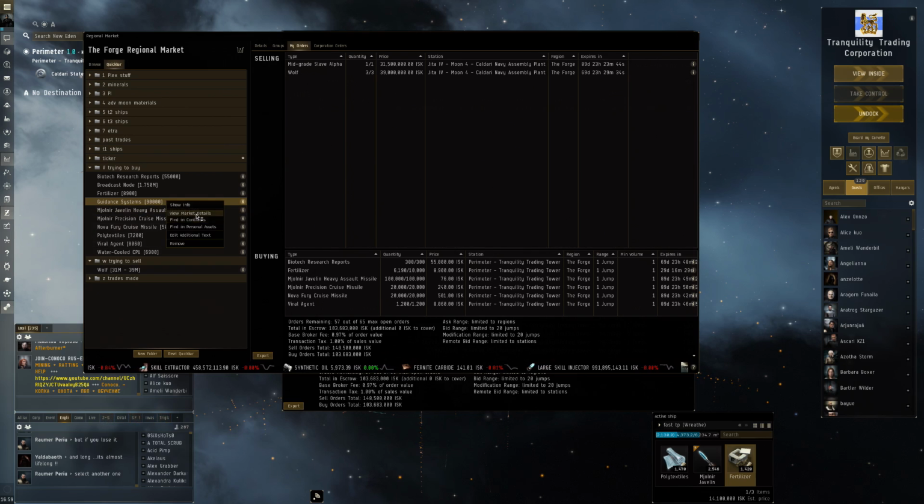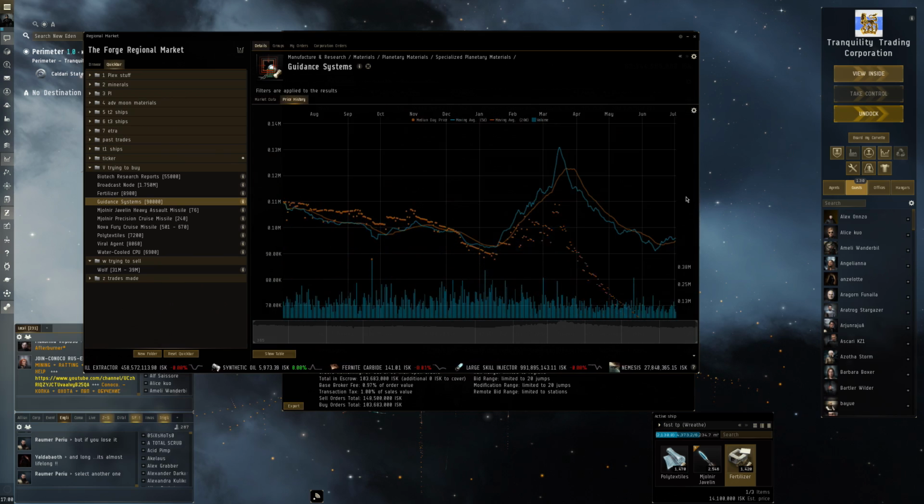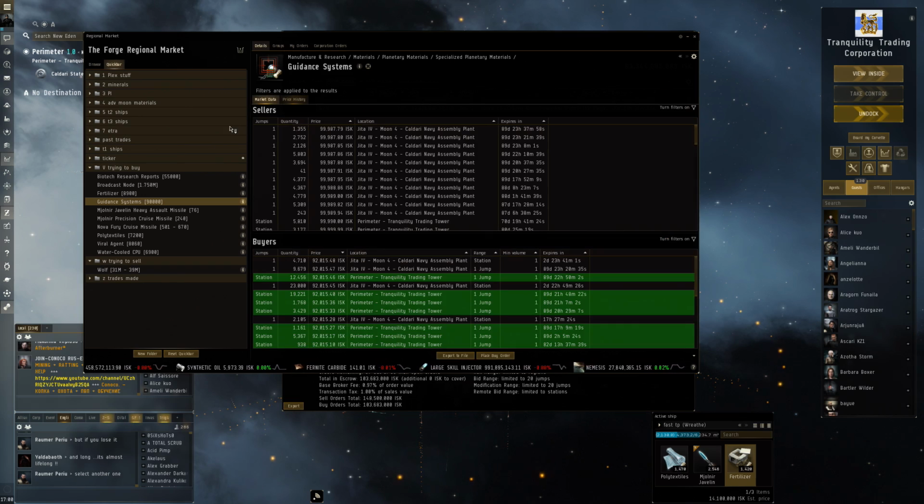Let's do a quick view market details on this one. I could sell them now for 99, practically 100,000 ISK. Is that enough? Probably not. Especially considering this chart, we could definitely make our way above 100,000 ISK and try to eke out a profit.